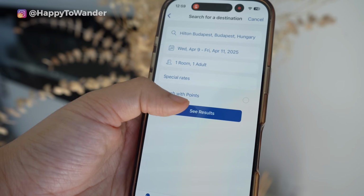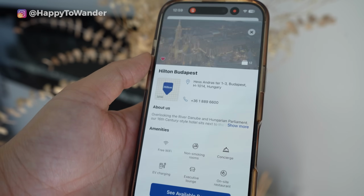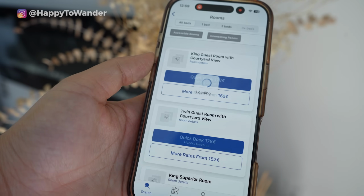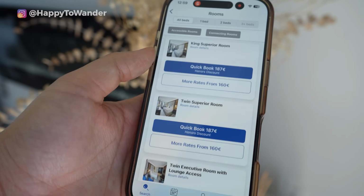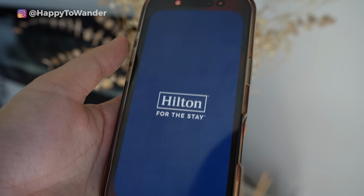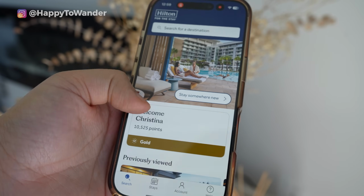Something I'll note though is that if you are loyal to a particular hotel chain, let's say you like to collect points from Hilton or Marriott, then I will say it is very worth downloading their apps as well, because a lot of the time they'll have their own discounts and offers within the app, and you can have a look at your point statuses and things like that. So I personally use the Hilton Honors app quite a bit as well, in addition to Booking.com.